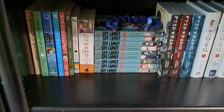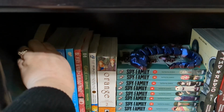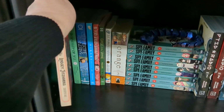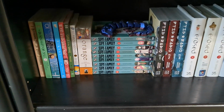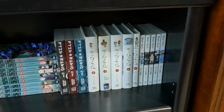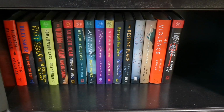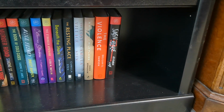And then below that, I have all of my manga series. Although I do have a random nonfiction because I didn't know where to put it. This is The Butchering Art. But outside of that, these are all manga. And the bottom shelf holds my supernatural thrillers, or ones that have like horror aspects to them. And I still have some space, woohoo!